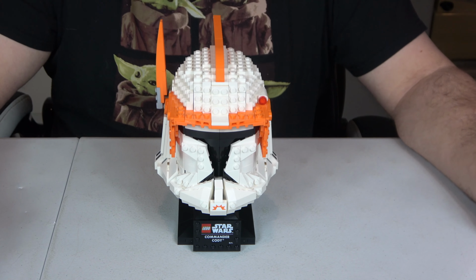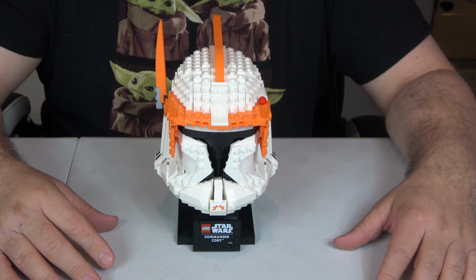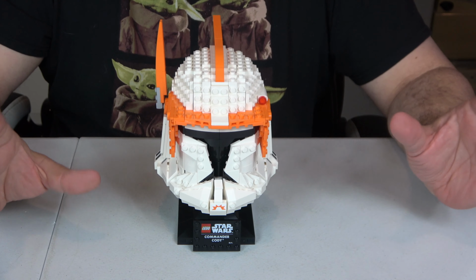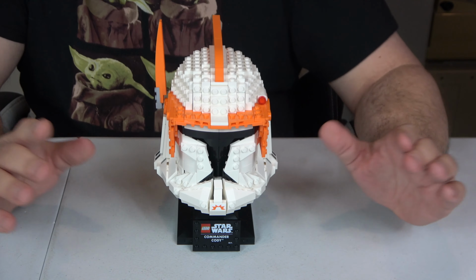So let's start off with value. As stated, $69.99 is the retail price, 766 pieces. That puts it right at 9.1 cents per piece. That is a 10. These days, licensed sets are more than 10 cents a piece, so getting it for 9.1 is great. As far as creativity, I'm going to give it a straight 10.